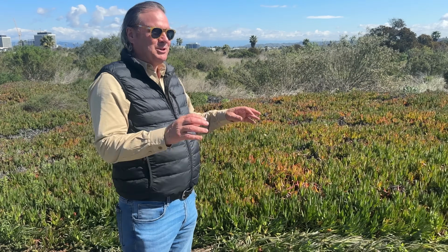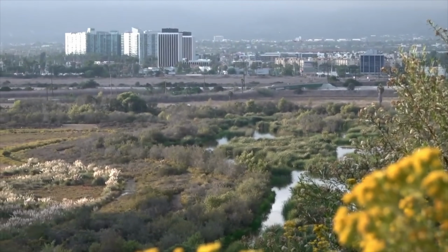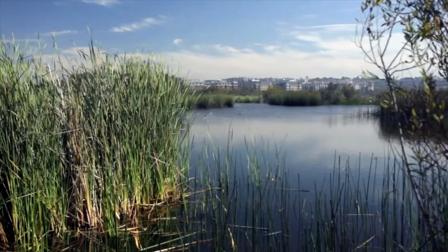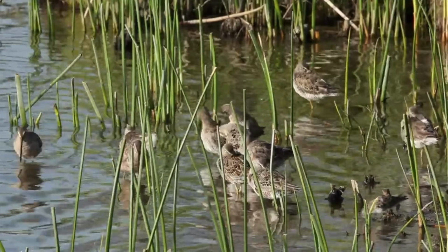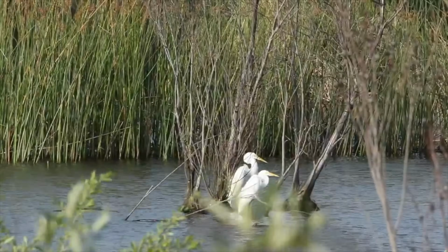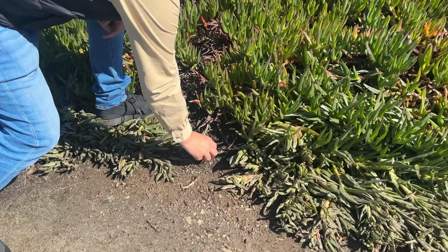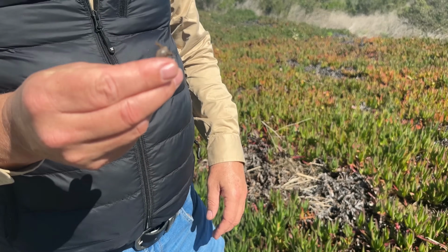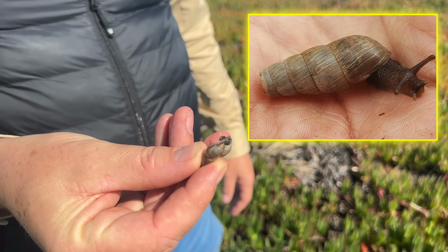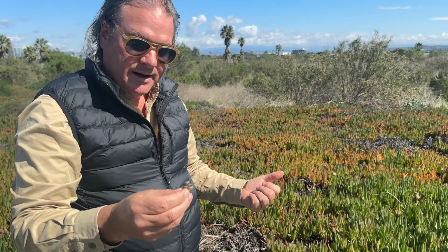Beautiful day in Southern California. I'm at the Ballona Wetlands here, and it's kind of moist. Why? It rained. So we had these beautiful rains, and with that rain, out comes flowers and little bugs and butterflies. And oh yeah, look at this. If you look down here, you'll see these snails. These are decollate snails. These are from North Africa, and they're an invasive species here in Southern California.